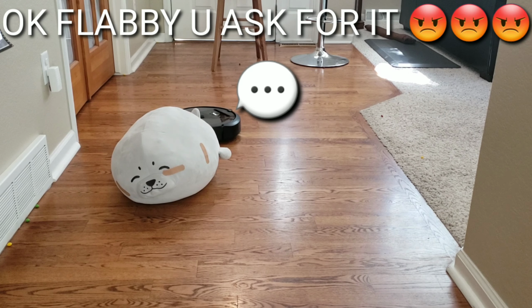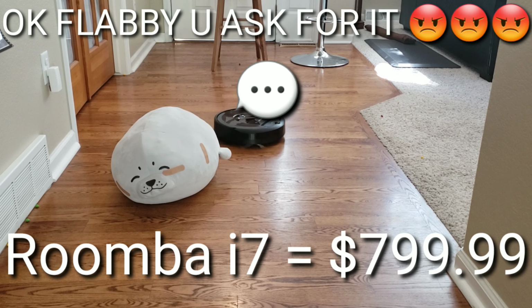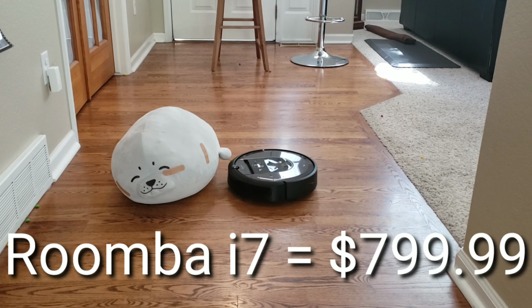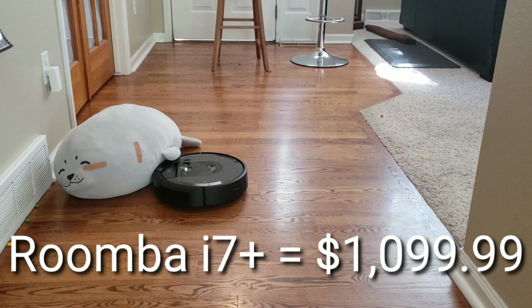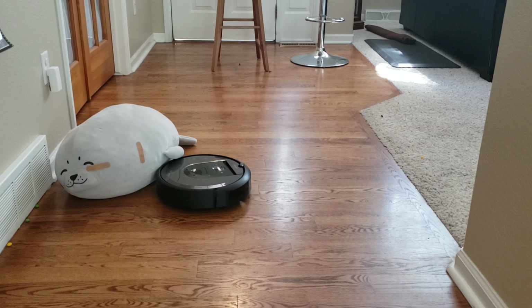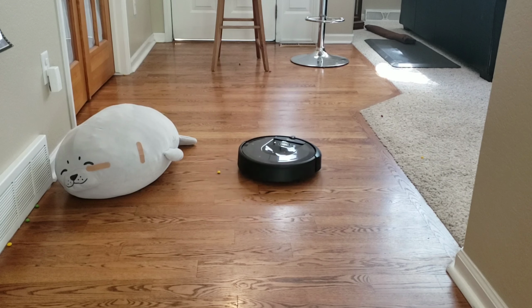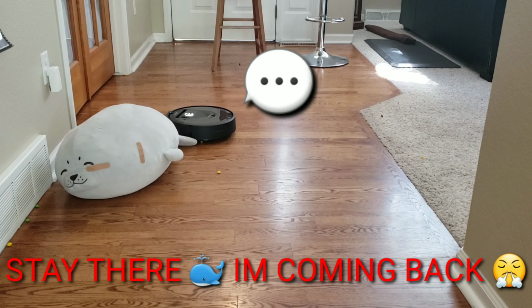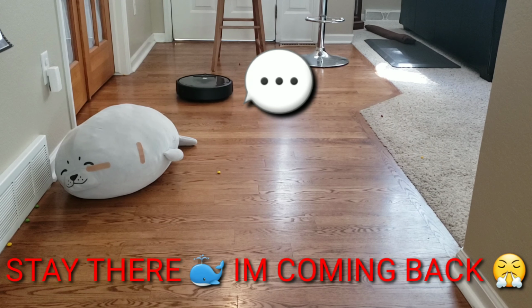Okay, let's go ahead and talk about the elephant in the room, the pricing. When I bought the S9 Plus, the i7 Plus went down to $949, and then after a few months, it went up to $1,099 on iRobot's website. Keep in mind, I would wait until the pricing either goes back down or you can shop around online for a better deal. Prices on robot vacuums are always fluctuating, and there are always promos and specials.